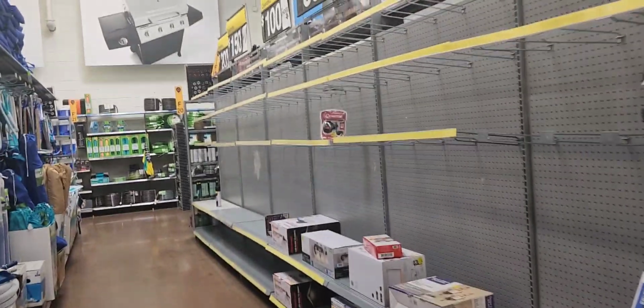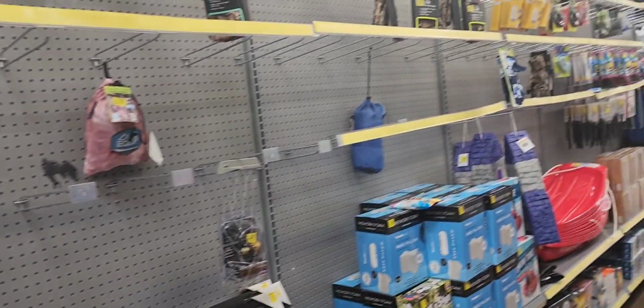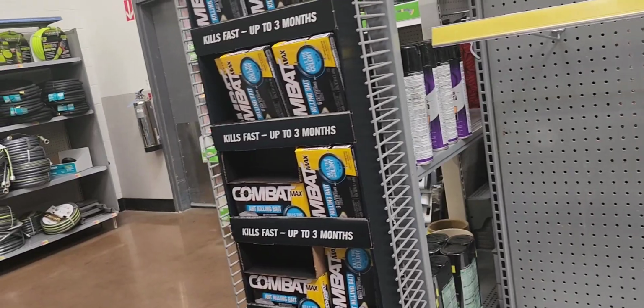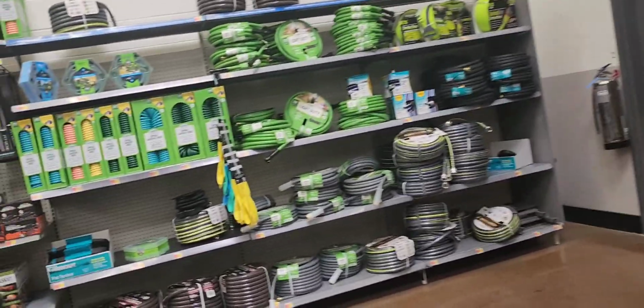The yellow stickers are all throughout the store, so it really doesn't leave much to be put in the clearance aisle. I guess people aren't buying as much, so they have no choice but to mark this stuff down. Maybe this stuff will actually be marked down even lower, but that's what I'm thinking. I don't think people are buying as much, so a lot of stuff is being put on clearance.